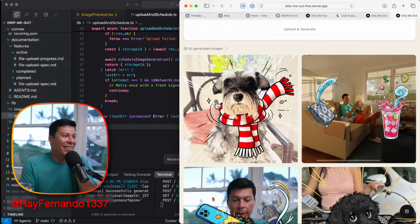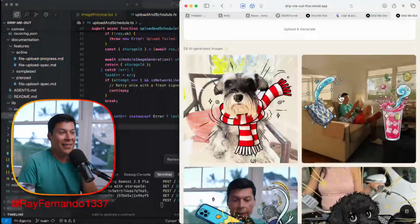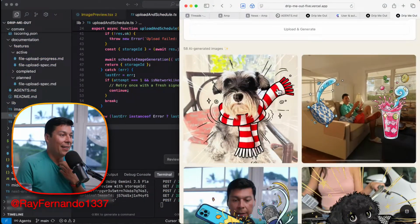I love this. The new nano image model from Google is super fire. It is so impressive how good this thing is and how fast it is. Yeah, this is really awesome.